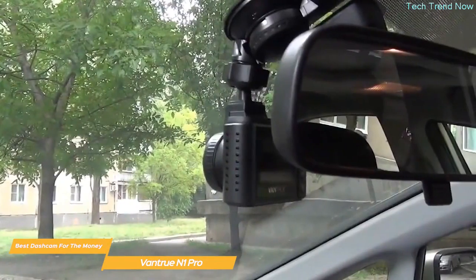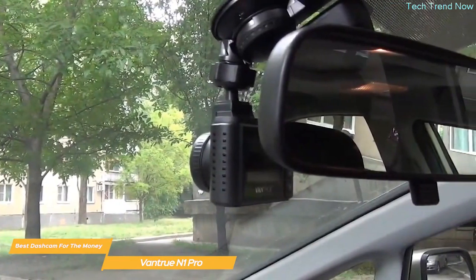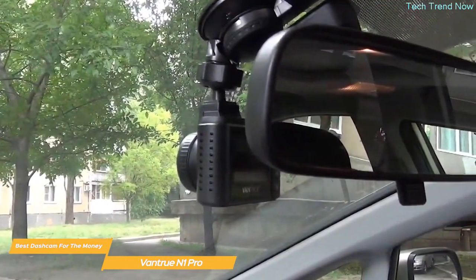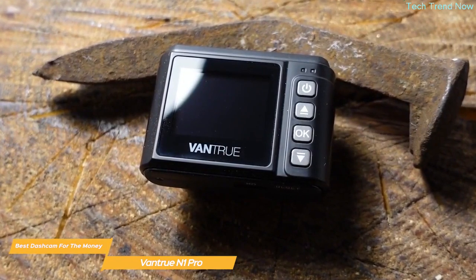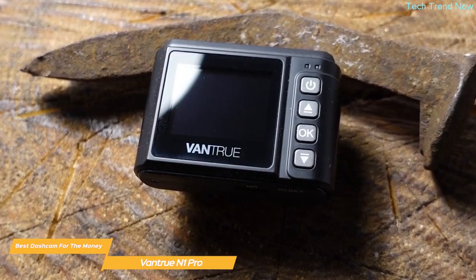One of the standout features of the Vantru N1 Pro is its compact design. The dash cam is small enough to be mounted behind your rearview mirror, so it won't obstruct your view or be noticeable from the outside of the vehicle. The dash cam supports loop recording, so you don't have to worry about running out of storage space. It is also equipped with a 1.5-inch LCD display that makes it easy to review footage and change settings.